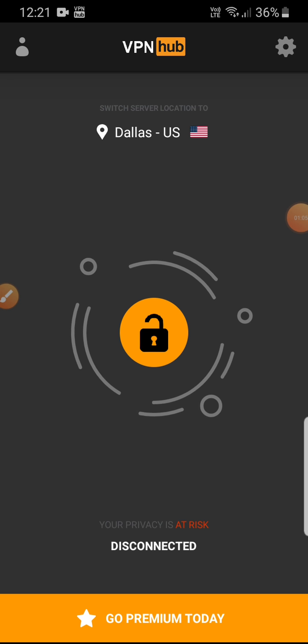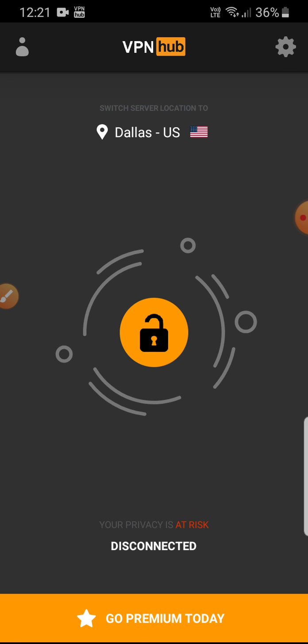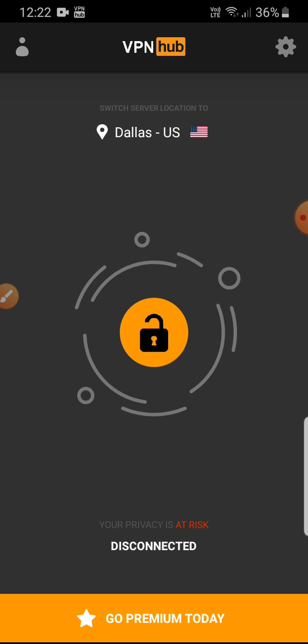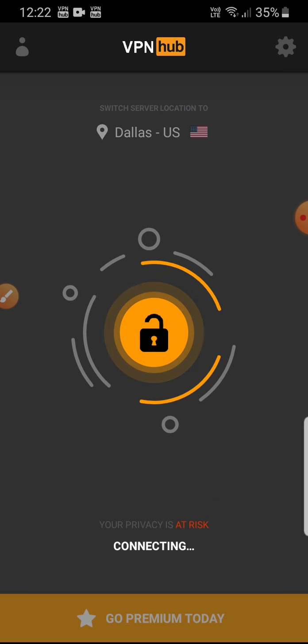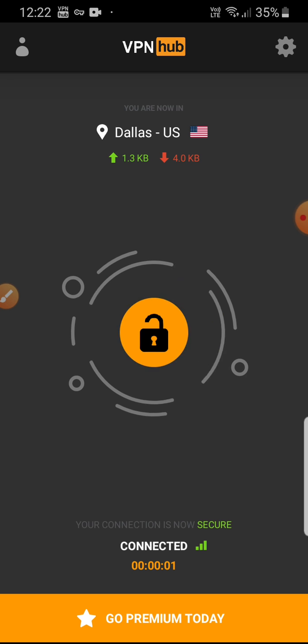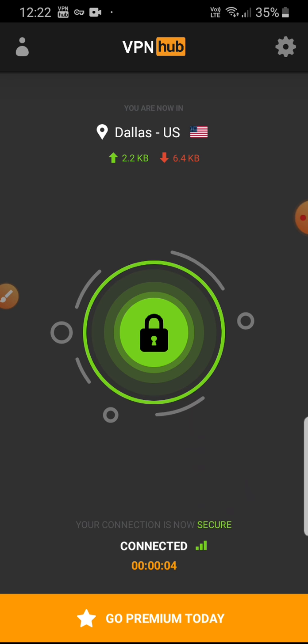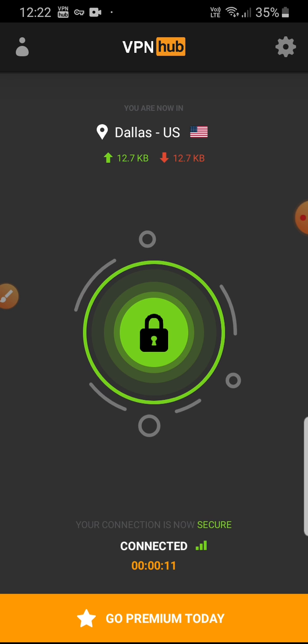Its default server location is Dallas, US, and some other US states, and you need to click the lock button to connect to the American server. Please keep in mind that this is completely legal and there is no risk in using these streaming apps. So it's not like Top TV or Audio TV that's available in India and some other countries. I'm connected to the US server.